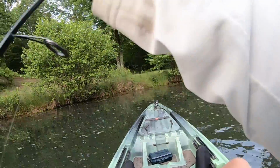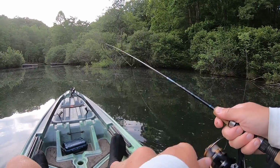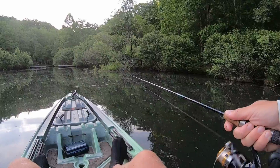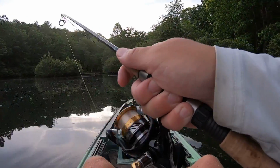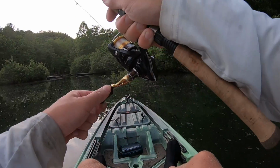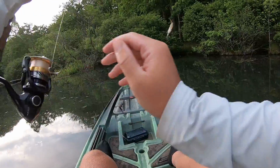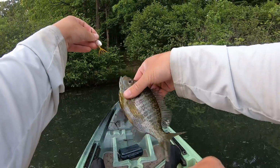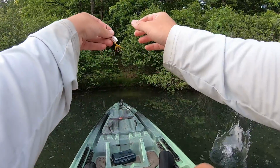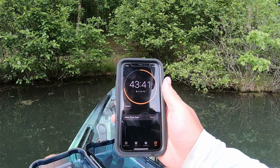Looks like we're about 12 or 13 minutes in now. There's one. Ooh, only a couple casts later probably. Oh, he's getting me stuck in that tree. Ew, it's a bluegill. Okay, right when I was saying that we had only caught bass. All right, there we go. First bluegill. Fish number 4. And we've still got about 44 minutes left.